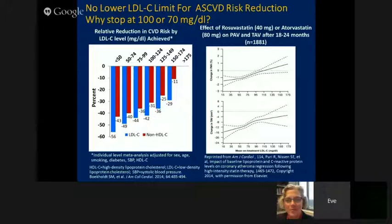On the left here is a meta-analysis of statin trials, and they looked at cardiovascular events by achieved LDL level. You can see that those who achieved LDLs less than 50 had a 56% reduction in the relative risk of coronary disease, which is almost twice that of those who had achieved, not surprisingly, LDL levels of 150 to 174. But the point is, each progressively lower achieved LDL was a greater relative risk reduction, and it didn't seem to stop.